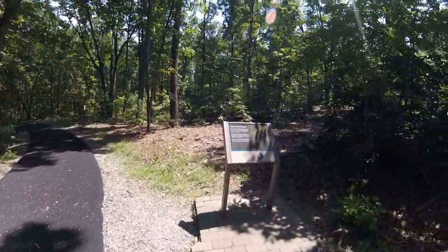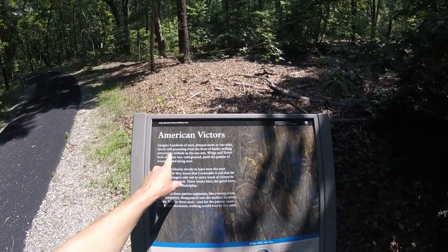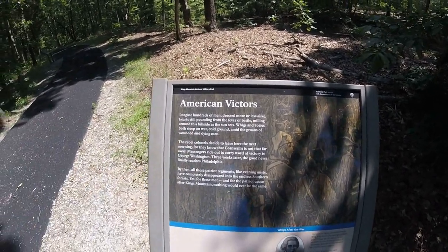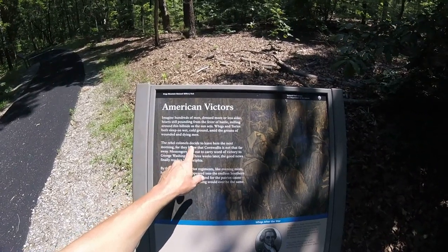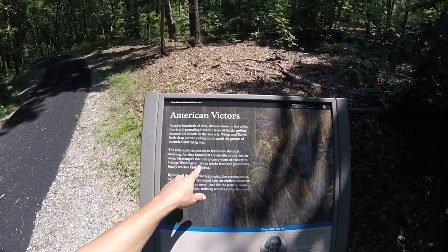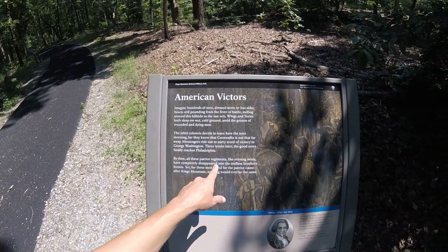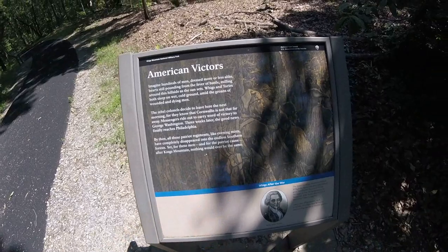American Victors. Imagine hundreds of men dressed more or less alike, hearts still pounding from the fierce battle, milling around this hillside as the sun sets. Wings of Tories slept on wet, cold ground amid the groans of wounded, dying men. The rebel colonels decided to leave here the next morning, for they know that Cornwallis is not far away. Messengers ride out to carry word of victory to George Washington. Three weeks later, the good news finally reaches Philadelphia. By then, all these Patriot regiments, like evening mist, have completely disappeared into the inner southern forest. Yet for these men, and for the Patriot cause after King's Mountain, nothing would ever be the same.